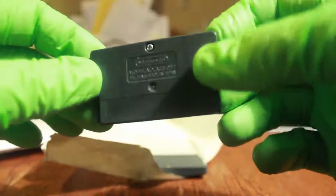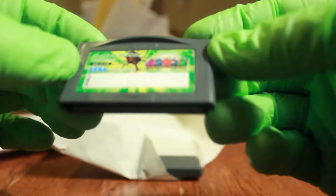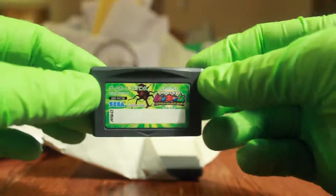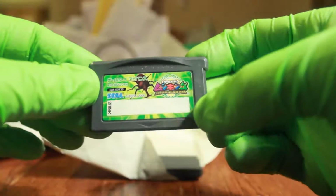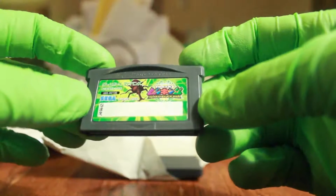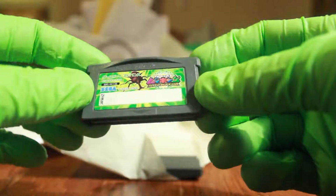Next guy. Who knows what it is? Let's give it a turn around. And I have no idea what's going on here. This looks like a horned beetle, and it's Sega. That's pretty cool. I can tell what's going on there. But that's about all I've got.